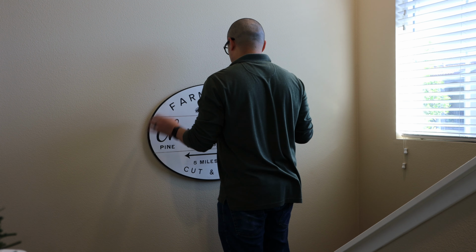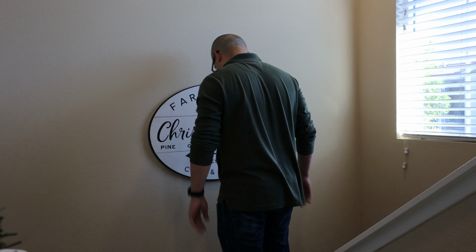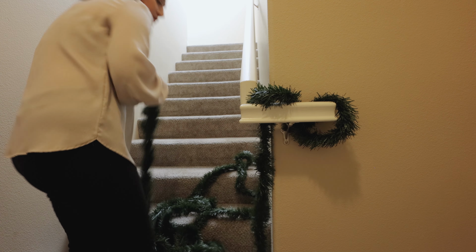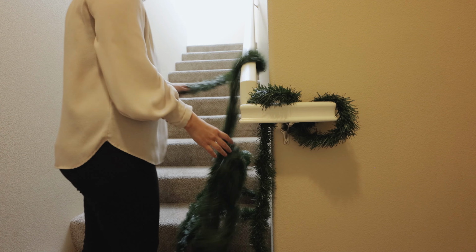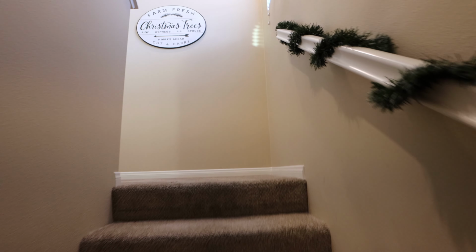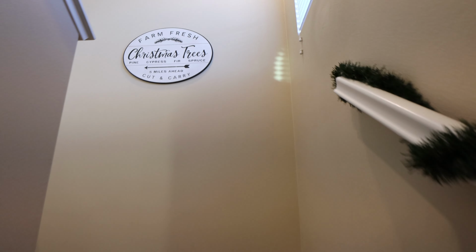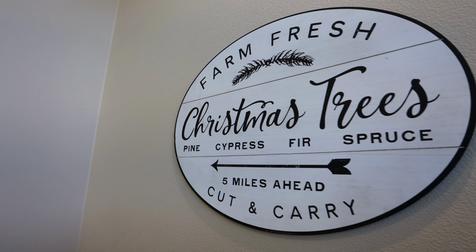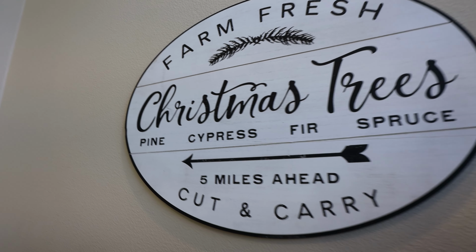It took us all day to decorate, and I didn't film every little detail, but to sum it up, on the first floor we added garland to the stair rail, and as you come up you will see our Christmas themed plaque. I love this farmhouse styled plaque that I picked up at Kirkland's home decor store a few years ago. I also love how the signage and how the arrow happens to point towards the second floor.